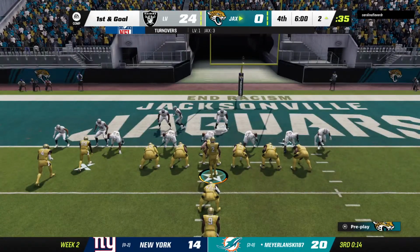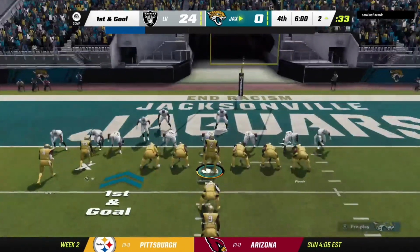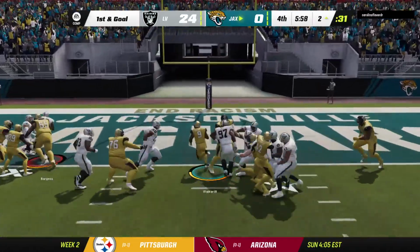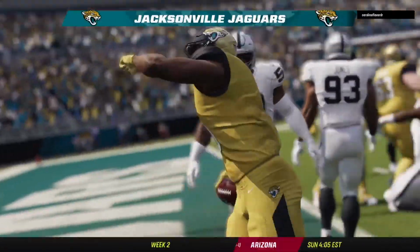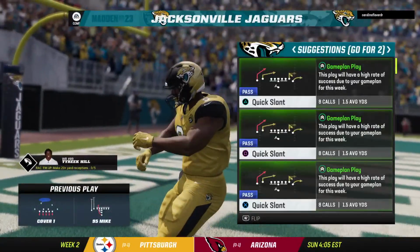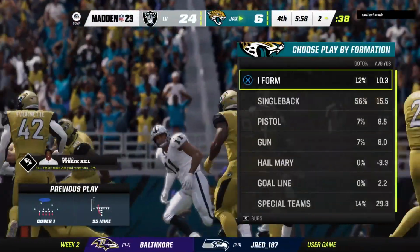The defense gets him the ball via the turnover. Now can this offense cash in? 1st and goal. Walker is in. Touchdown, Jacksonville. So they will get on the scoreboard here. Give them credit for that. Too little, too late, but no 0.